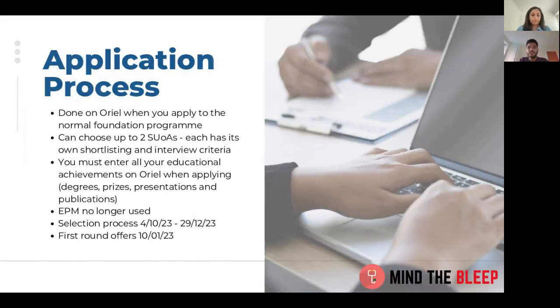Because the last thing you want is, a week before the applications close, you're trying to figure out what all of your posters were or all of your prizes or presentations or whatever it is. So definitely start your application early. You don't need to submit it, just so you can have a few iterations of it and keep it updated with all of your achievements.